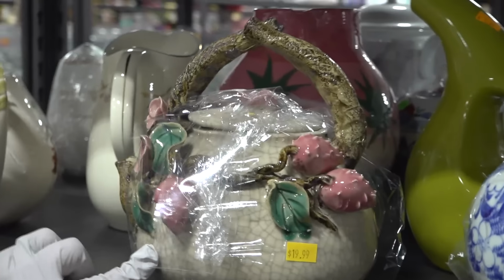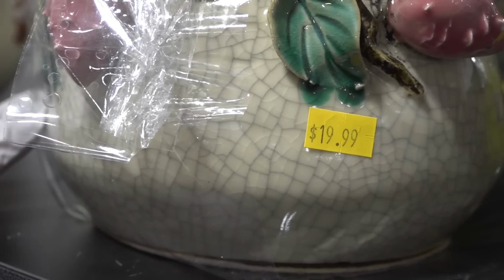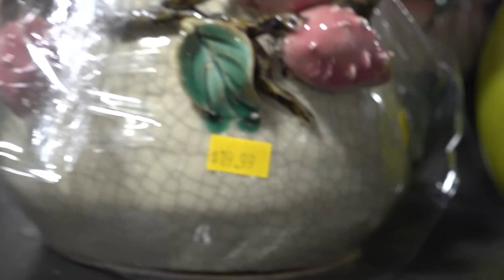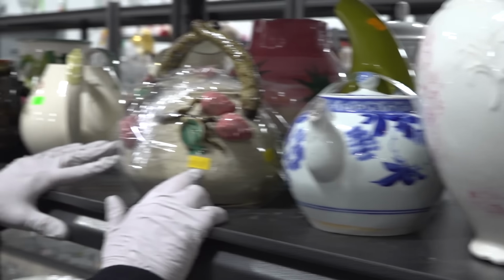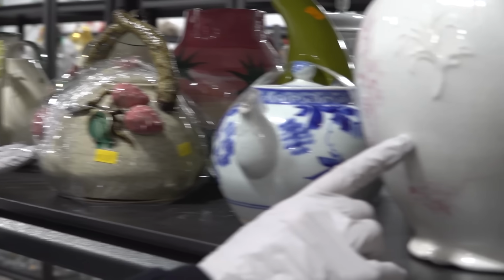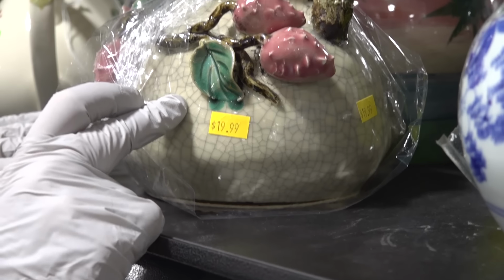You see this? This is simulating crazing. This piece of stoneware, Asian style teapot. This crazing is very dark, which tells you that it's not real crazing. They want $19.99 for it. It's probably worth $20. That's retail value for that. This is actual crazing. See how you can see little dark marks in between the little cracks? They're trying to show you crazing here to try to make it look older.